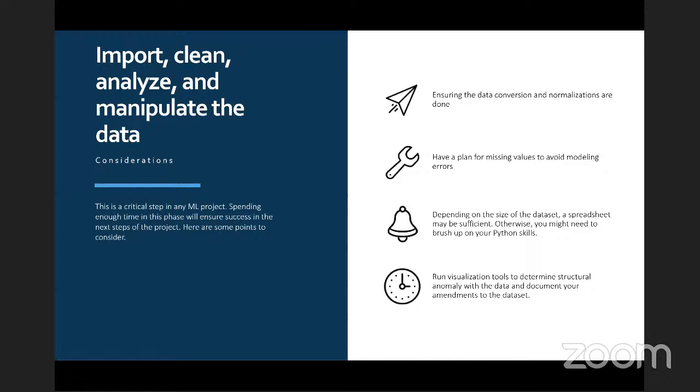As you all know, in the data science field, a lot of organizations are looking for folks with expertise in Python, expertise in R, especially in Python. There are times where a spreadsheet might be enough to clean up your data, but there are times where you would have to use Colab, you have to use Python to clean up your data and make sure your data is useful. So just some considerations to think about.